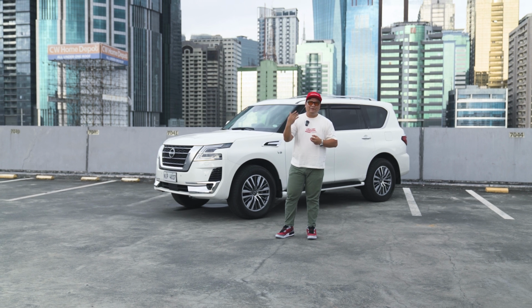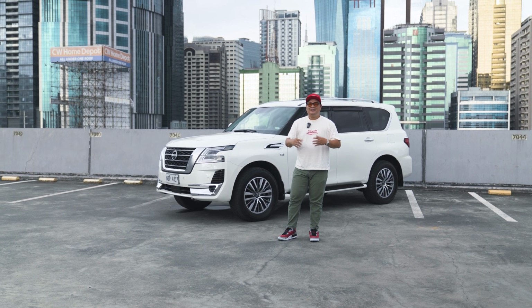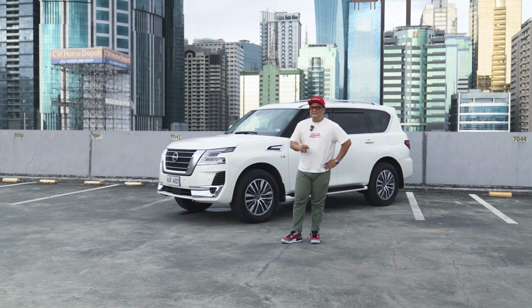I absolutely love the power, but I did not love the fuel economy that it has. But thankfully, it has a large enough fuel tank so that it can get you wherever you need to go and back without any problems. It's just that you're going to have to take out a small business loan to do that.